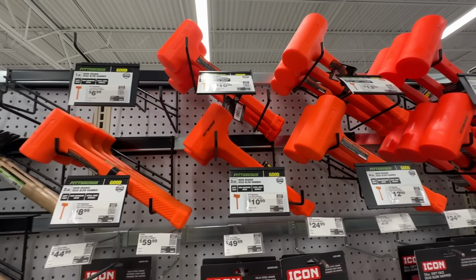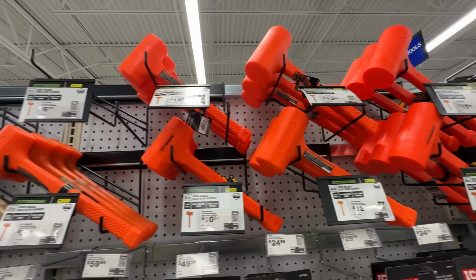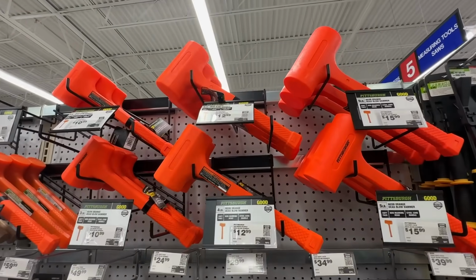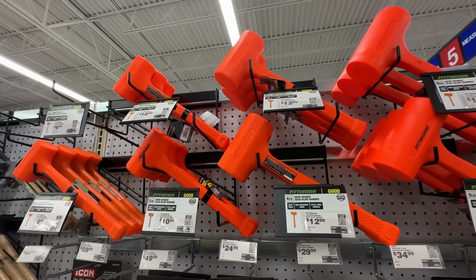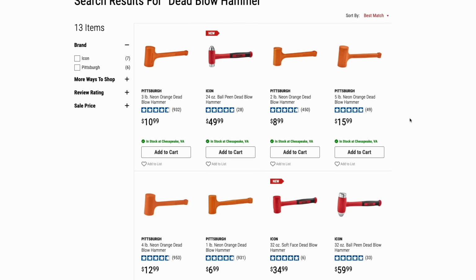Dead blow hammers are also really nice at Harbor Freight. These Pittsburgh orange ones, while they look a little funny, perform the job just well. I used one when setting pavers in a recent patio project that I did, and it worked great. It's just pretty much a solid rubber hammer, so there's not much you can really mess up there, and these are great prices.